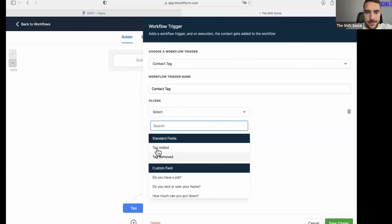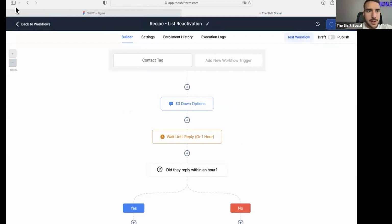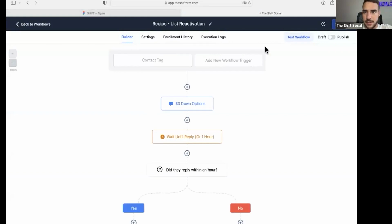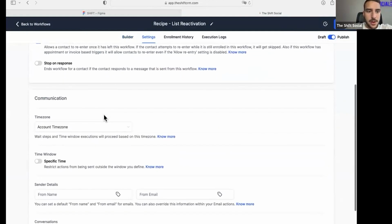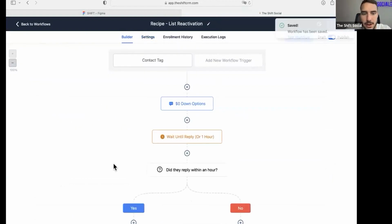Let's launch this thing out. We'll do it test. And then I'll just add this to them. Okay, so you add the tag that you want to coordinate there. And I think there's a better way to add tags, but it's all good. Publish it. Then you can go to settings, and that's where you want to adjust different things over here too. Like you can have it go from a certain email. You can have it only send at specific time zones. That's where you would set all that up.